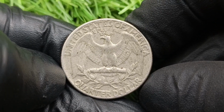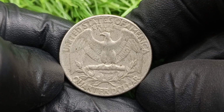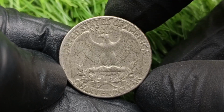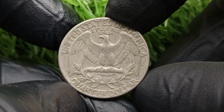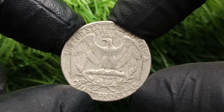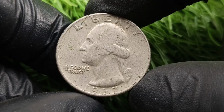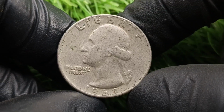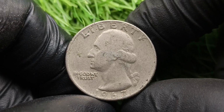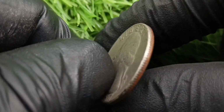The reverse features the powerful American eagle standing proudly with outstretched wings, a symbol that had represented strength, freedom, and national unity on the Washington quarter for decades. In its talons, the eagle firmly grasps arrows, representing the nation's readiness to defend its principles, while olive branches below symbolize the constant desire for peace. Above the design appears United States of America, while the timeless Latin phrase E Pluribus Unum reminds every observer that many states became one united nation.